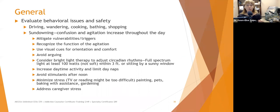We also need to address caregiver stress. Just like with kids, when caregiver stress goes up, kids' stress goes up. Same thing with people with dementia. When caregiver stress goes up, their stress goes up. We need to address caregiver stress so the caregivers can have their highest quality of life, but it also will reduce agitation in the person with dementia.